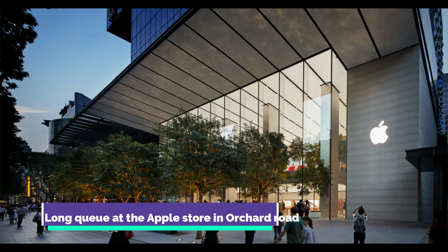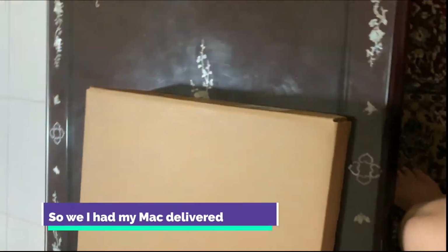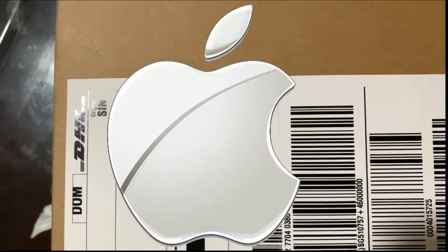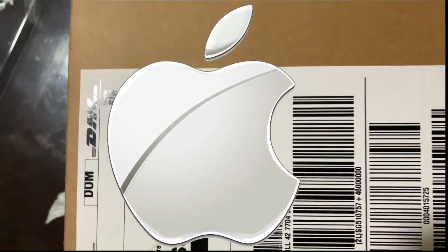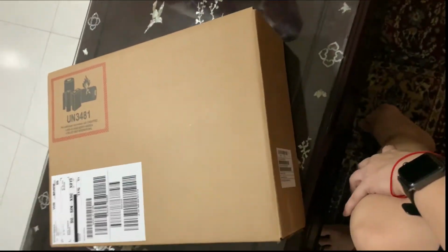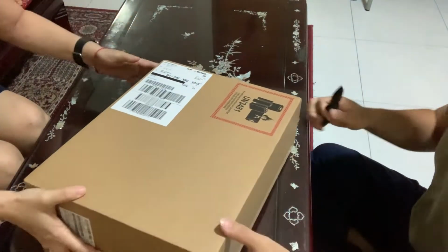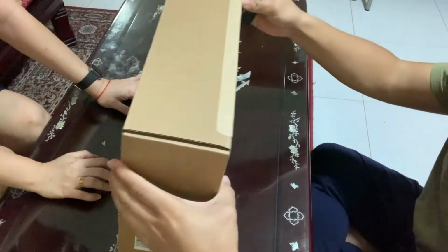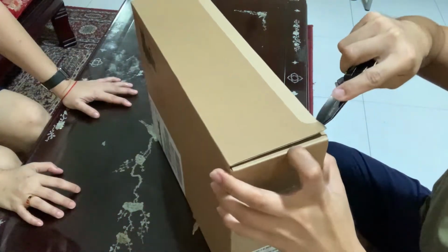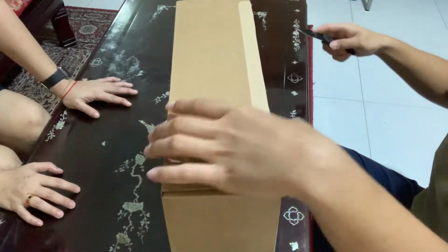Well, I went to Apple Store in Orchard Road and there was a very long queue, so I had mine delivered to my house. It was a 13-inch MacBook also, same as my previous one, but this time I don't know why my son chose it for me. It's quite expensive, it's almost 2K. I just managed to get about 200 plus SGD discount through a friend from Apple.